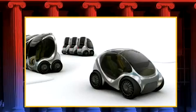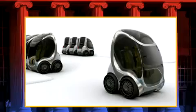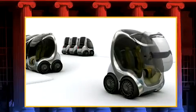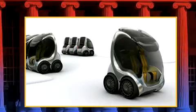In fact, the door opens to the front. It's a clamshell type of door. And this vehicle, you can park perpendicular to the curb. So you can step out directly onto the sidewalk, which is much safer than having a door swing for bicyclists, of course, and other vehicles.